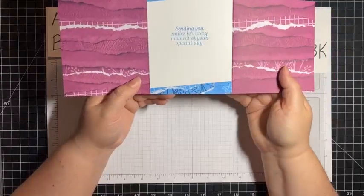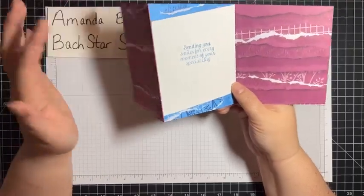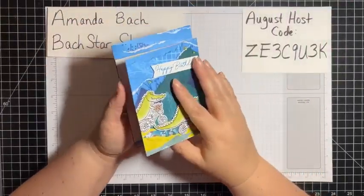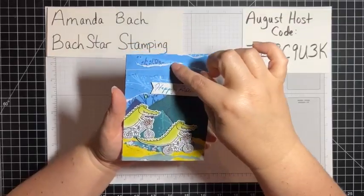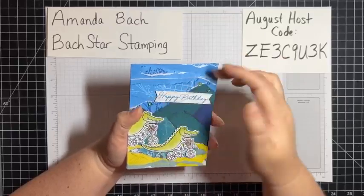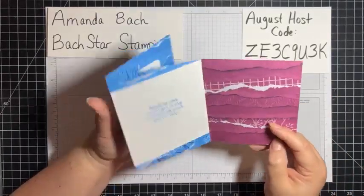Looky there. Now, why do I have those strips of blue, you ask? At first I just had this one, and then I balanced it out with this one, because when it's folded up, this part was berry burst, and I didn't really like that all that much. So the part that I cut off right here, I just put right there. And that is my card.